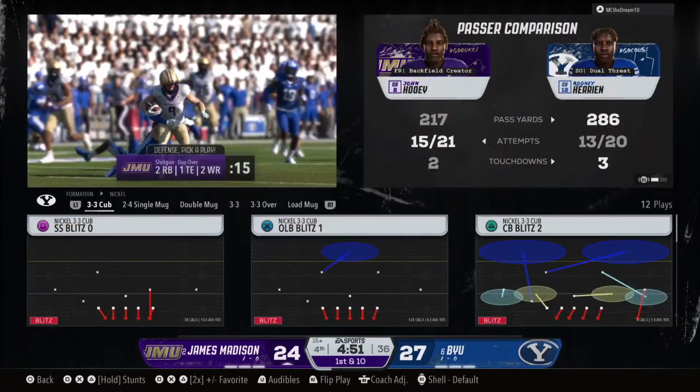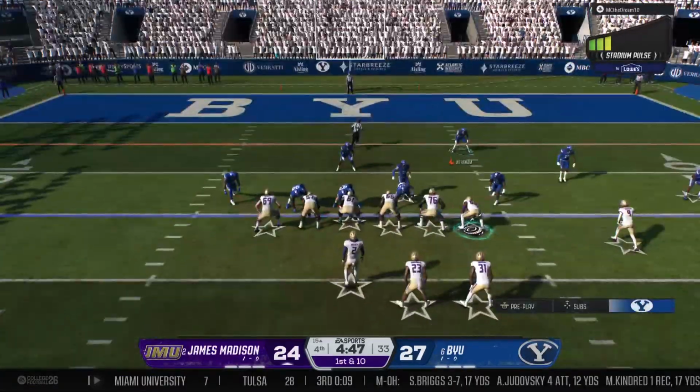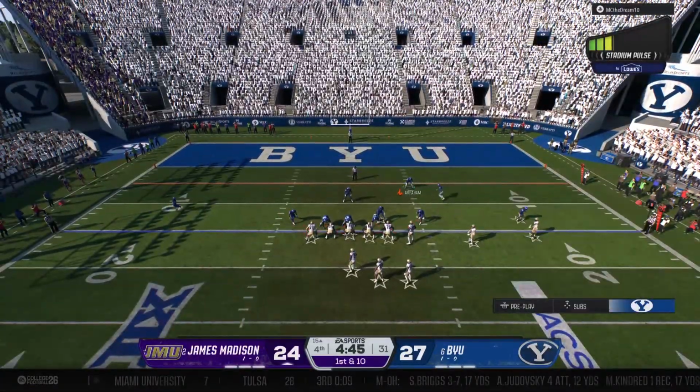Well, you could tell the quarterback knew exactly what he wanted to do with the football. He was going to that in route no matter what. He hits it for a nice gain.